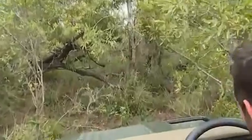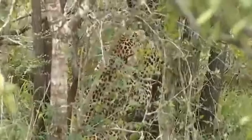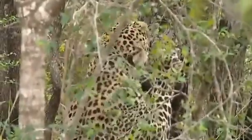Scratching his claws on the tree to keep them in good condition, just as a domestic cat would. This keeps them sharp.